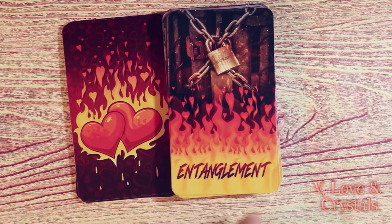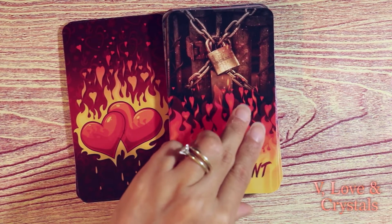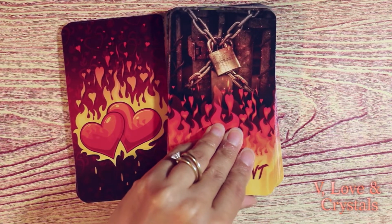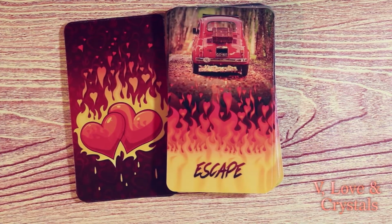Entanglement. So this is feeling like you're stuck, like you can have fallen in love with two different people, or you could be in a situation where you want to leave your person, but you got so much at stake. You have a home, you have children, you have money, you have a business, whatever. This is you feeling kind of stuck, kind of like you can't make a move because it could impact not just your life, but other people's lives. A lot of people are involved.